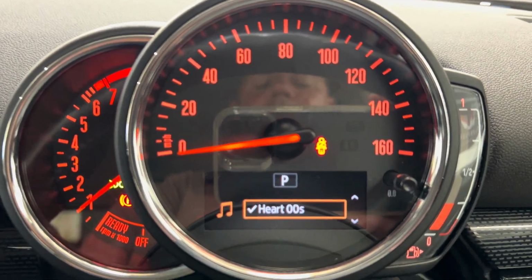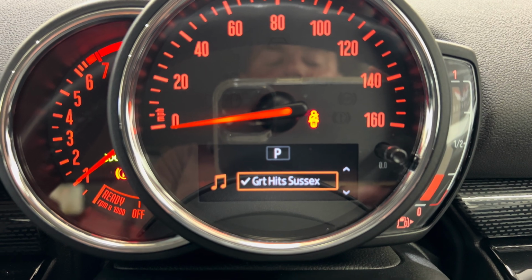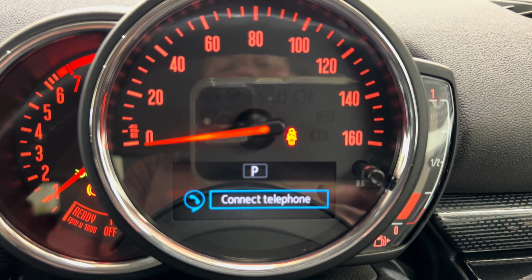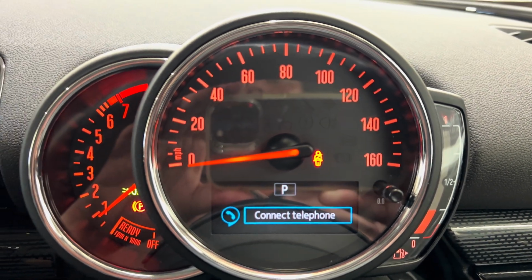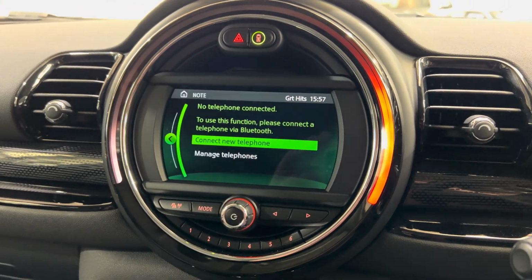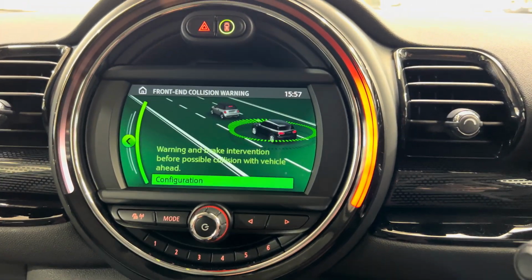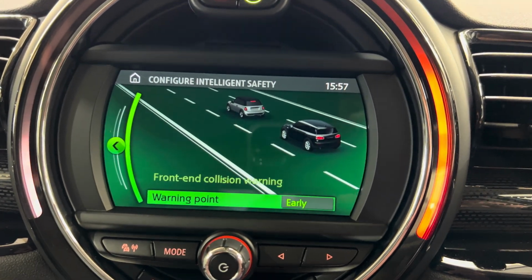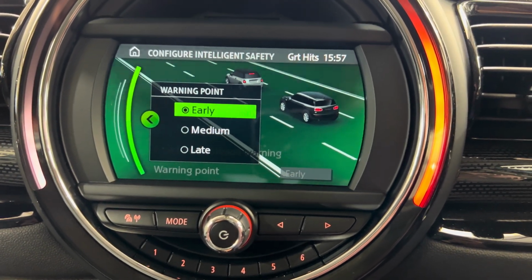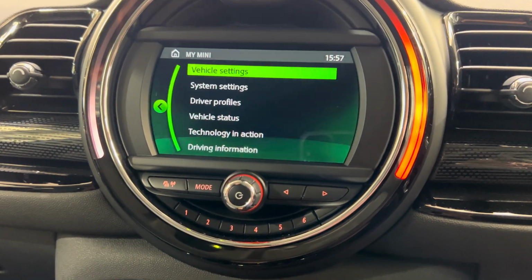And then this side on the right, we can flip through channels, or when your phone's connected you can flip through there as well. Now if we come to the centre where we've got the navigation, we've got a button up here. Now this is for front end collision, so you can adjust this, have a warning point, anything from early, medium to late. Let's come off of there. Let's press the back button.